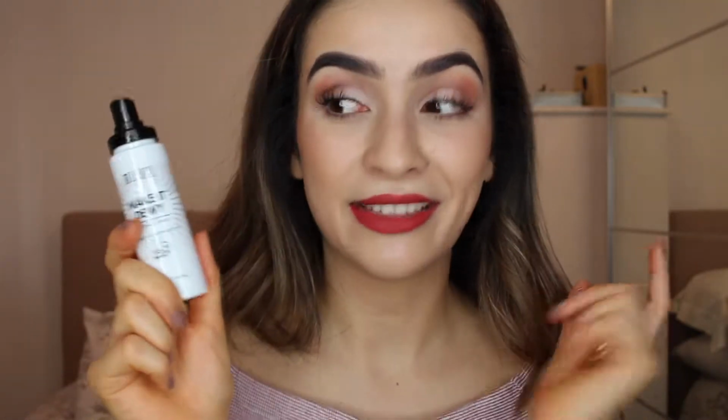Look at the mist. It's so nice. I imagine if you walked into a cloud, the condensation would just give you a nice even mist. This is basically that in a bottle. The mist is so fine, it disperses evenly. It almost feels like you're spraying nothing on your face because it's so fine, but it covers your whole face and it sets everything really nicely.